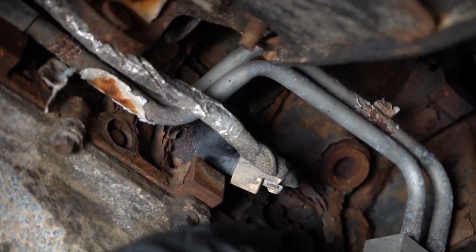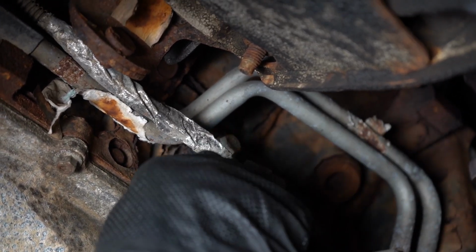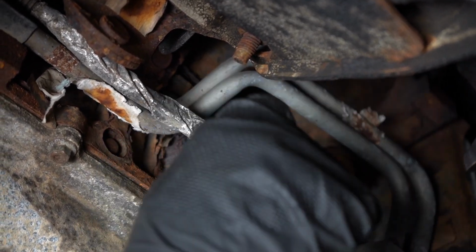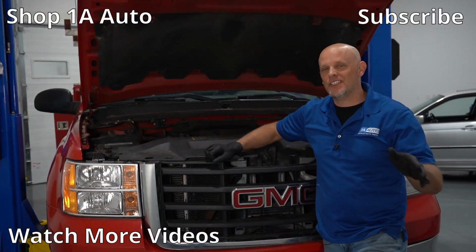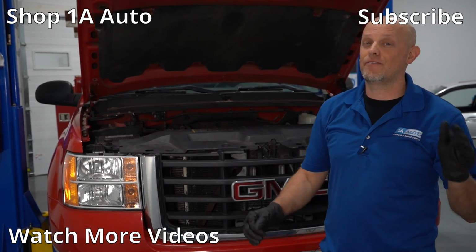They're not that hard to replace. Disconnect the connector, take that bolt out. When you put the new one in, it's important to torque these to the proper spec. So those are the top codes that are going to turn your check engine light on this GMC Sierra 3500 HD.